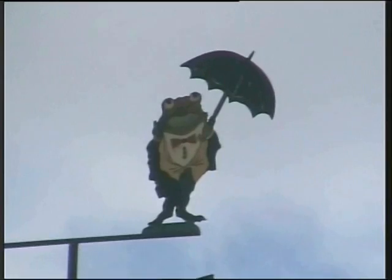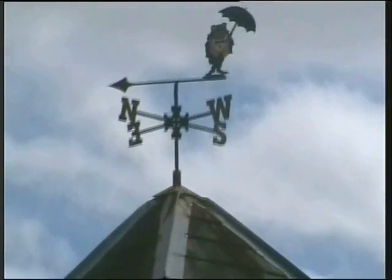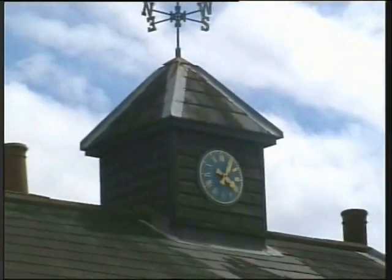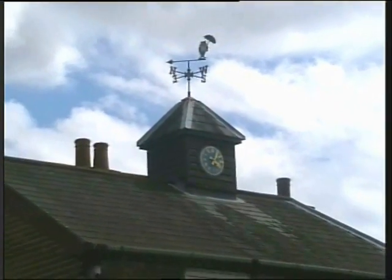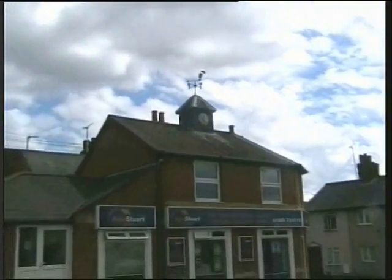Still on the subject of low tech, the bearing on this is very simple. It was nothing more than a mild steel pointed rod sitting in a tube, and in the tube I placed a glass marble.